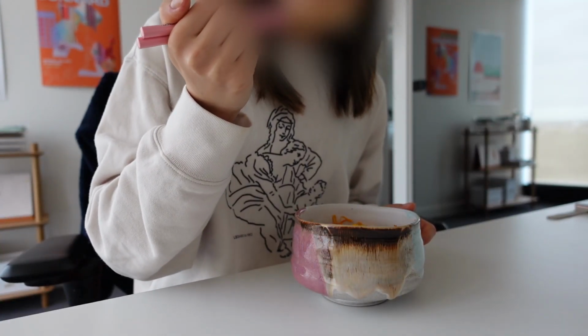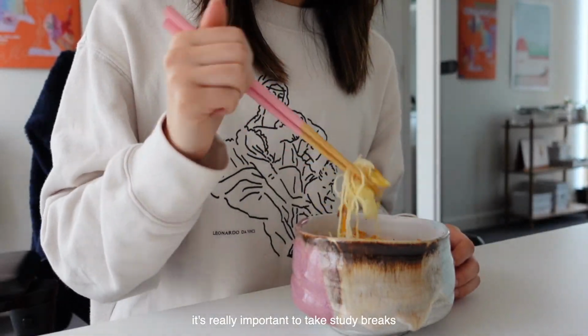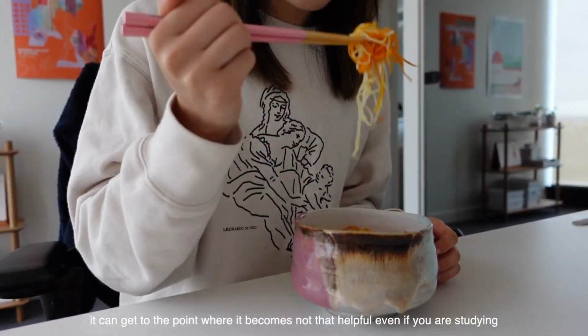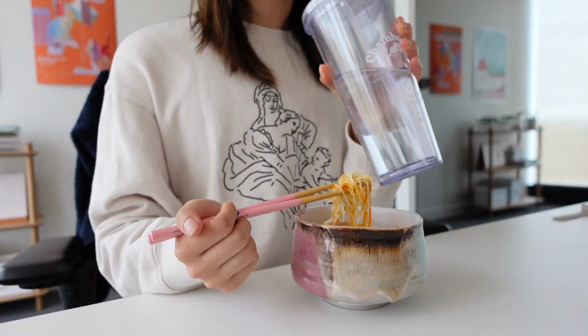I often like to use cooking time or when I eat to relax, watch some of my favorite shows or TV, and just take a break from studying, particularly on days I'm really busy. It's really important to take study breaks because your brain is sort of like a sponge. If you try to remember too much information, it can get to the point where the sponge doesn't soak in any more water and it becomes not that helpful anyways, even if you are studying.